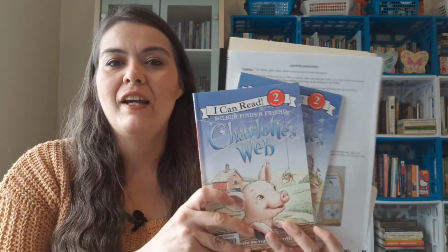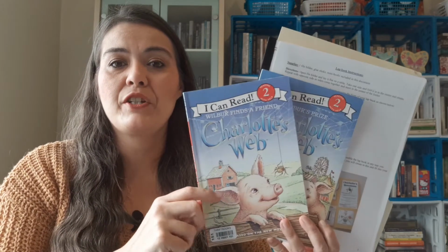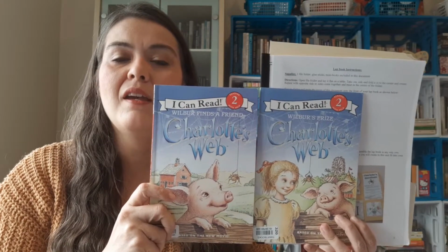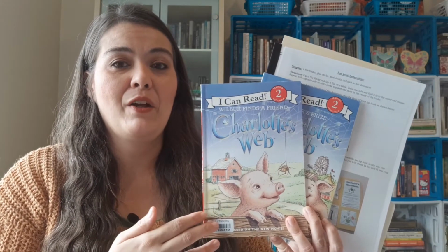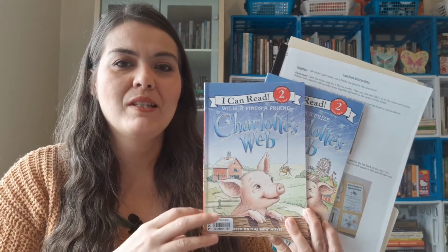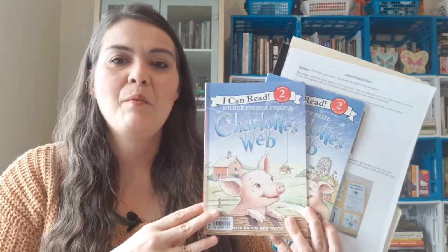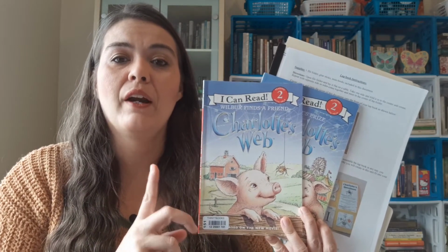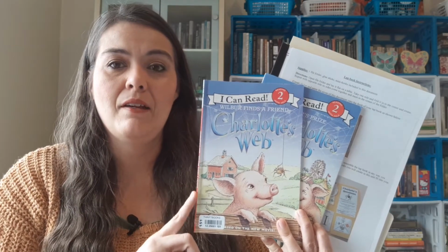I did also find on Thrift Books these two level 2 I Can Read early readers that are based on the Charlotte's Web story. These came out around the same time as the movie, I think. It does look like they are now discontinued. I wasn't able to find them anywhere other than Thrift Books, and some of the ones that are being sold on Amazon and eBay are crazy amounts of money, but we did not pay very much for these on Thrift Books. And so if you are also looking for some independent reading, I really encourage you to check out Thrift Books and see if they might still have more available.